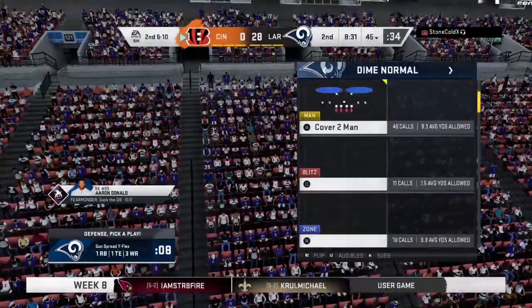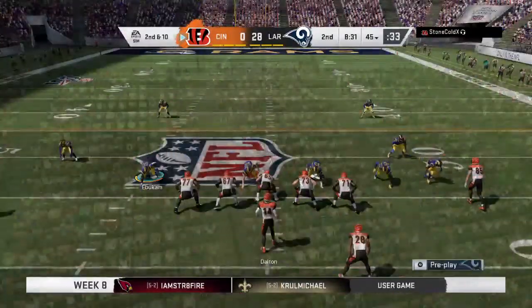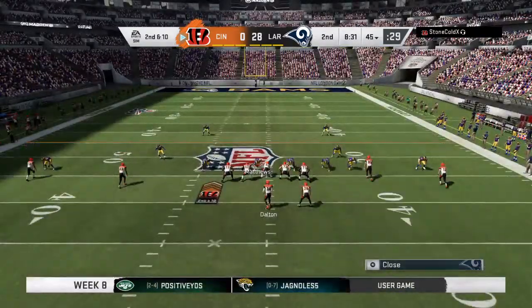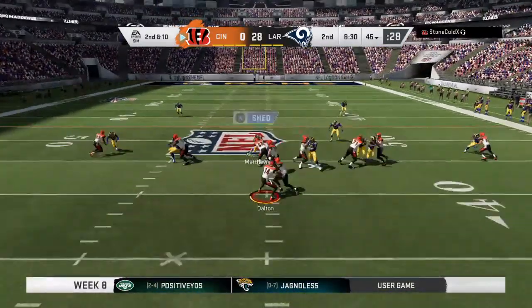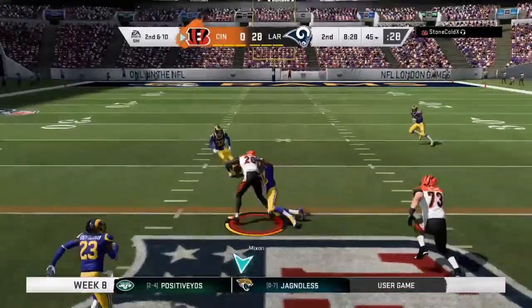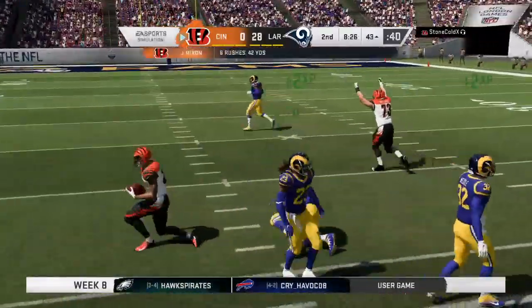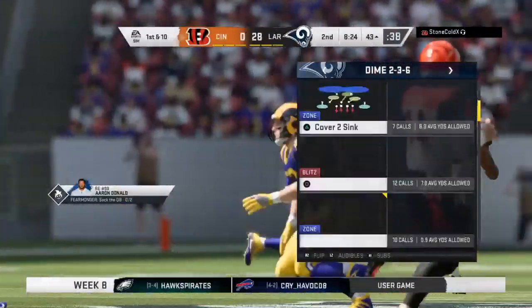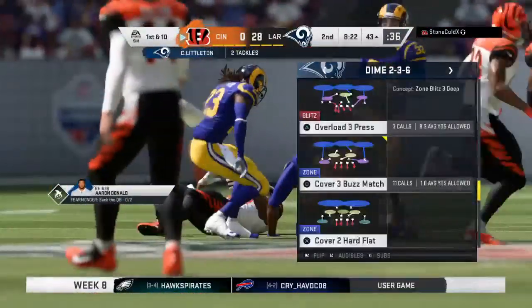Yeah, fortunately for him, got a couple more downs to play with. So after the incompletion on first, now 2nd and 10. From the gun to give to Mixon. And taking it across midfield and inside the 45. 11 yards there, first down.